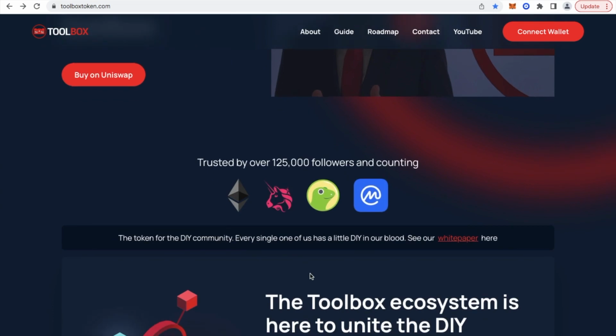Every single one of us has a little DIY in our blood. So join us, become part of the Toolbox Token ecosystem, and help us continue our excited growth so we can make this entire ecosystem into something incredible that we can all have fun participating in.